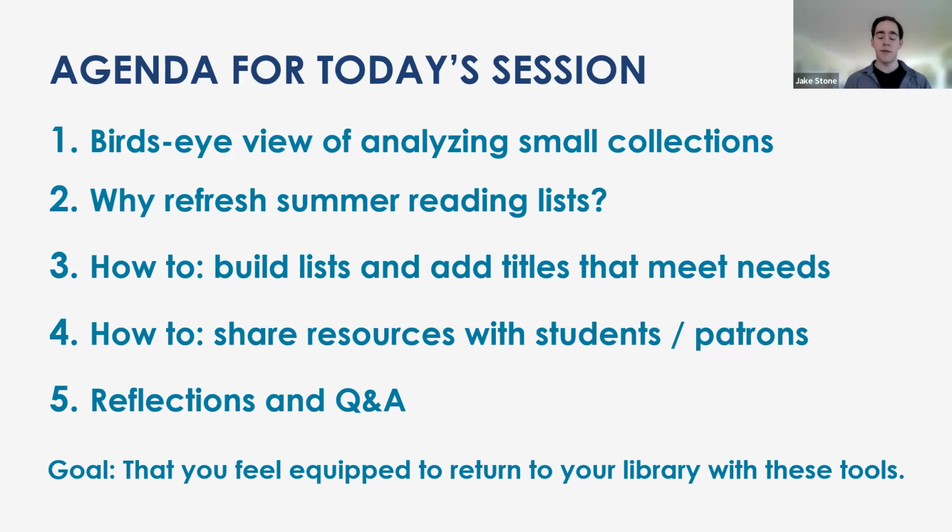We'll end with a quick how-to on sharing resources in your community with students and patrons and young readers. And then we'll give you a chance for Q&A for those who are here in the session today. We'll stop the recording and answer any questions that you might have. And again, the end goal here is that you feel even 1% more equipped to go back to your library with these tools and know how to use them to make a difference.